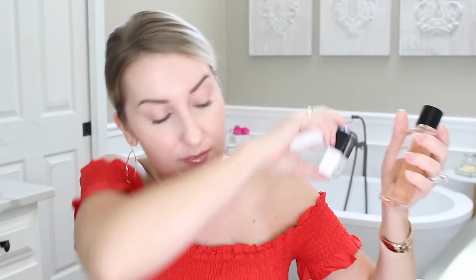I found probably the best Chanel fragrance ever. Oh my gosh, y'all, it's so amazing. The Chanel Paris Riviera. You've got to try this. They have a few others, the Biarritz, I think they're called different things, but they're in these same kind of bottles. It's so beautiful and so classic. I just absolutely love the look of the bottle and everything, but the scent is amazing.